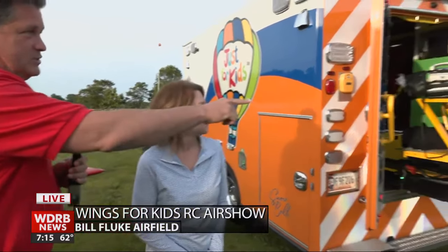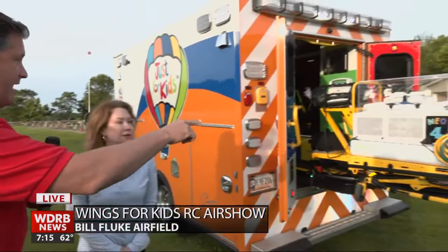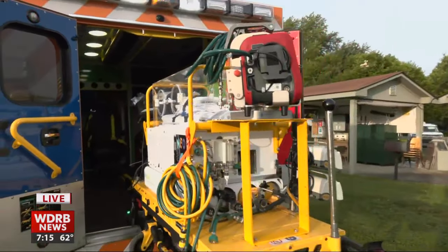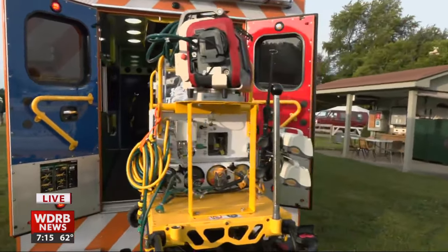Just an example, here it is, this unit right here, very important in emergency situations. What are we looking at here? So this is, we call it a neonatal isolette. So when babies are born and need additional care, this keeps them warm. We can regulate their temperature. We can provide respiratory support and transport them to Children's downtown. And just this event has raised over $500,000 that goes back into equipment like this. And I think the latest purchase might be that red thing on top right there. Yeah, that is one of our ventilators, and that helps the patient breathe.